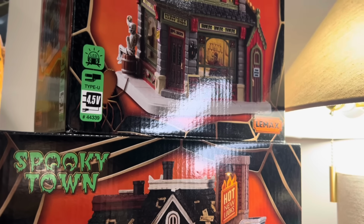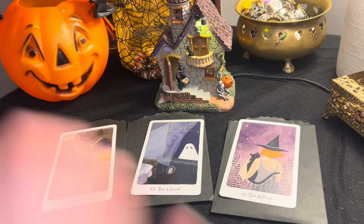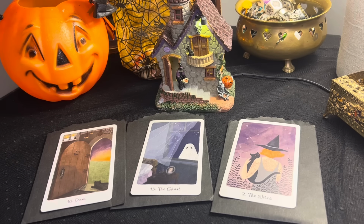So if you're watching this around the time I'm posting it, you're thinking to yourself, really, Liz? Really, Halloween? But yes, Halloween. Always Halloween. But especially because I want to show you 3 of the new pieces from Lemax. Thank you so much to Lemax for again kindly sending me 3 buildings to review and unbox with you.